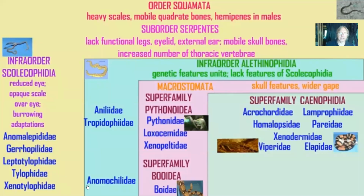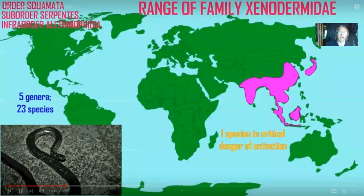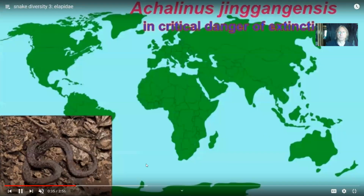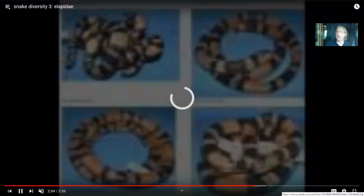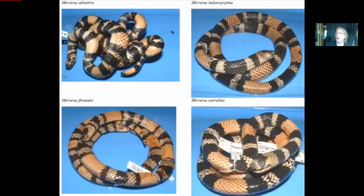But in general, the two groups of poisonous snakes are the elapid snakes, which include coral snakes in North America, which do not live in our area, but then also cobras, right? So this is an interesting group of snakes. Some are in danger of extinction, as I mentioned here. The majority of the snakes which live in our area are the harmless snakes, the Colubridae family, or the colubrid snakes.